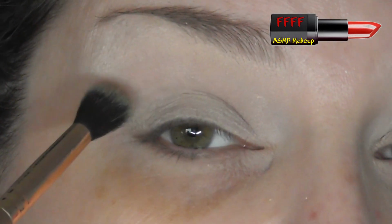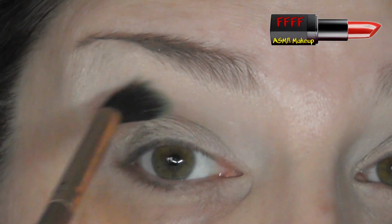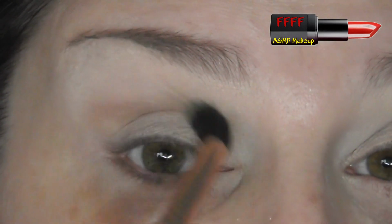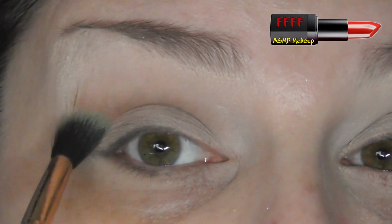So I'm going to start off with shade number 4, which is a matte, kind of a neutralish brown. And I'm going to start off on the outside corner here, and I'm just going to follow my eye socket, or if you've had to move your crease up, then you put it wherever you moved it to. And I'm just going to do like a windscreen wiper movement, backwards and forwards, just to lay down where I'm going to start that colour from.